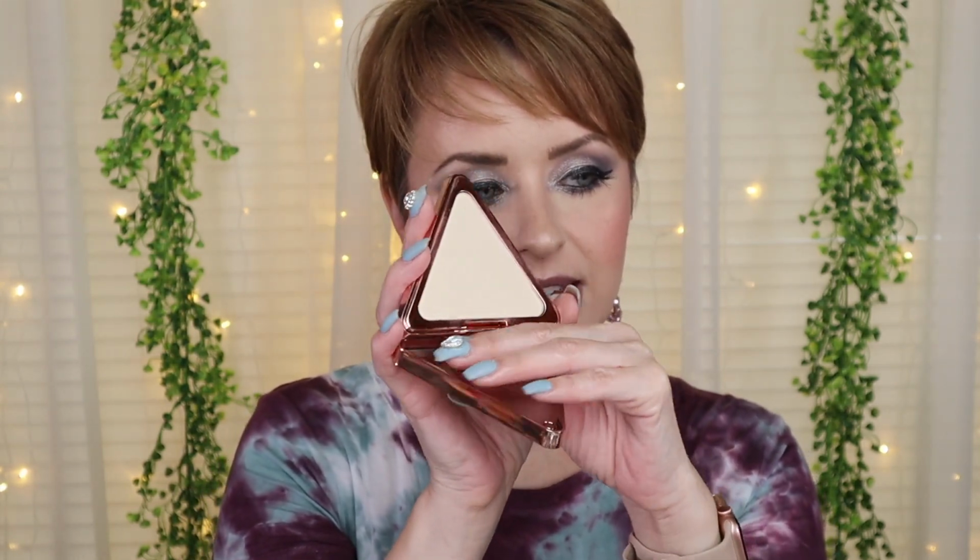What I have been enjoying lately is using a pressed translucent setting powder. This one is from LYS Beauty, and this is the Triple Fix pressed setting powder. You can find this one at Sephora. And so all I'll do is I'll get a large fluffy brush, dip into the powder, pat it lightly all over my cheeks, and then I'll go in with maybe a cream bronzer or a powder bronzer, and then my cream blush on top of all of that. So all the products that I'm going to show you work just fine applying it that way.